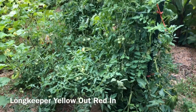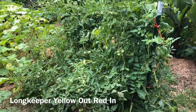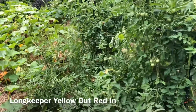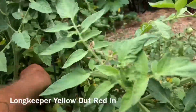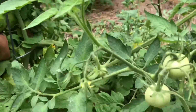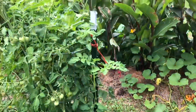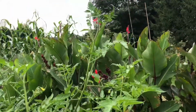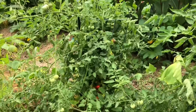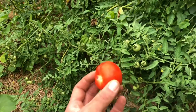I wanted to also update the progress of these Longkeeping tomatoes. This is yellow out, red in, and I believe I had said earlier that this was a determinate or semi-determinate variety, which is what I've always seen it listed as. But as you can see from this plant, this is not a determinate variety. I've got ripe fruits, I've got new flowers, I've got huge vines. This is an indeterminate plant, absolutely indeterminate. I've got ripe fruit.